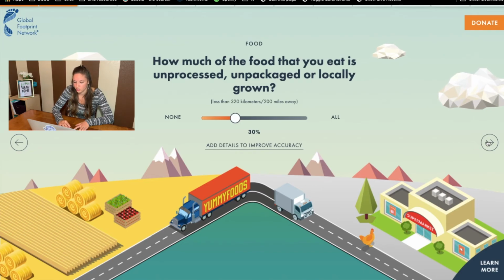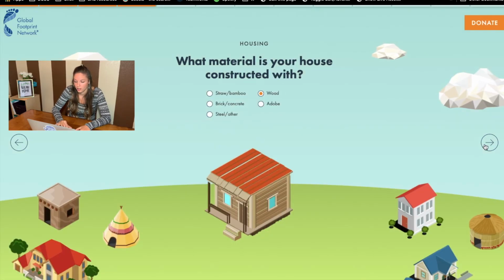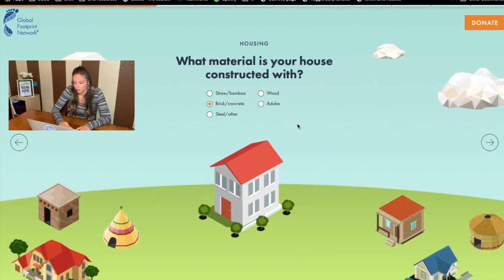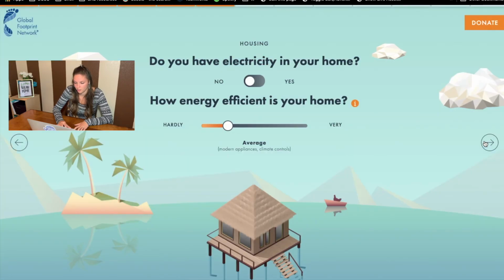Next question. Which housing type best describes your home? We live in a freestanding home with running water. What material is your house constructed with? We're using concrete here. And then how many people live in your household? I have 2, me and my husband. And what is the size of your home? We live in about 1,500 square feet. I think it's just under. So we're at medium size there.